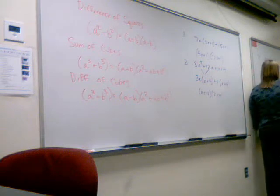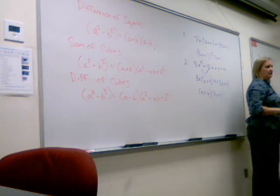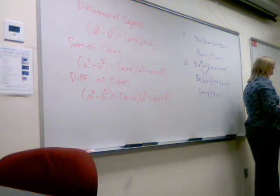This is one of those tricky ones again. 5y cubed matches this. We're taking all of it out, but that doesn't mean it drops off or disappears. It just becomes 1. So you have to make sure you put the minus 1 there.